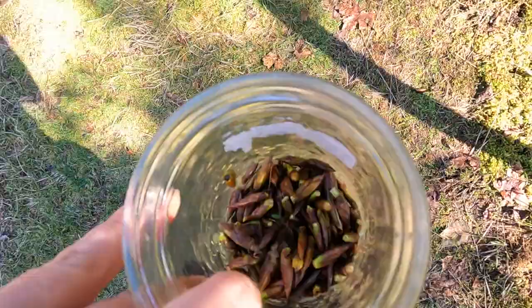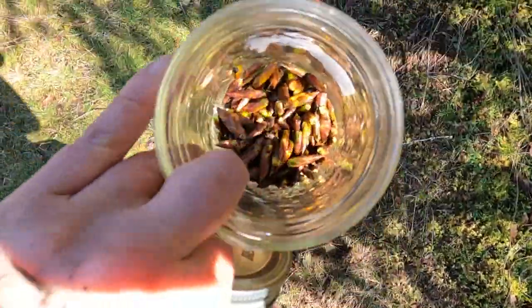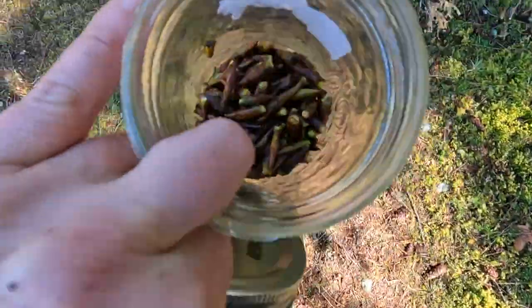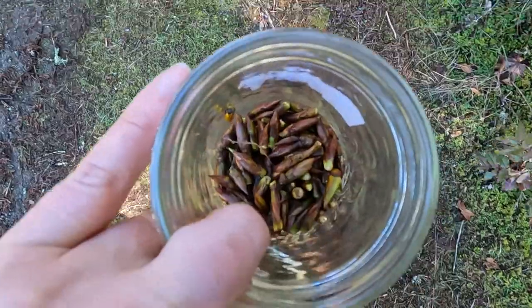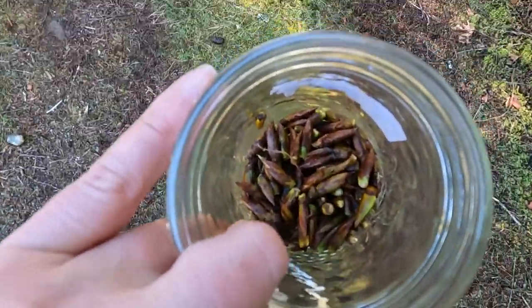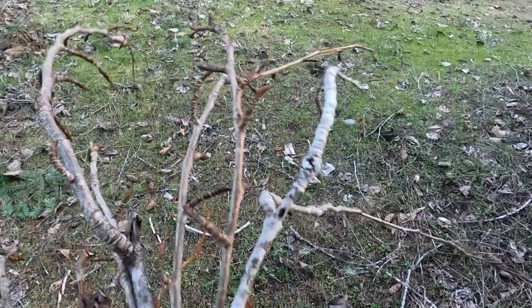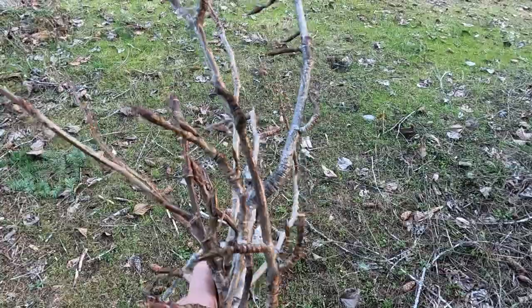It smells amazing. The whole lot is from the ground. Isn't that beautiful? Oh, I wish you could smell a vision. It's so delicious. You can make some salve from cottonwood and it smells amazing. This is just all blowdown. None of it's picked. All come down in the last wind.